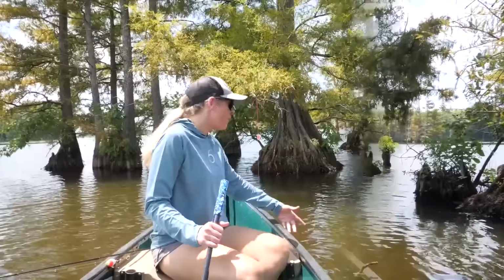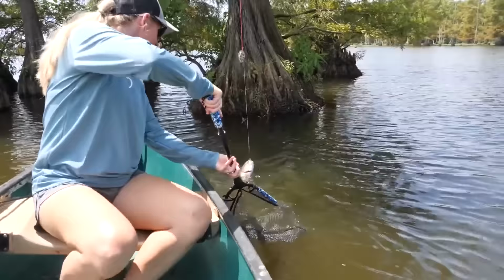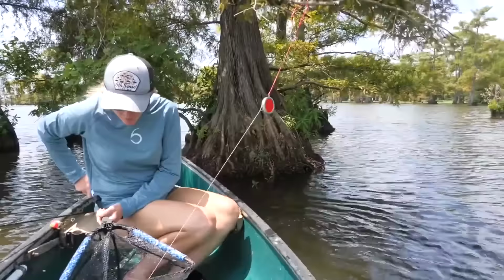All right, we got another one, and then on the tree behind it, there's another one. Look at that. Holy cow. We got two more. Oh, that's a good one. That's a really good one. Scooped. Woo! He's bigger than the last one, I think. Oh, yeah. He might be 4 pounds. Dang, that's a really nice one. That is a nice sized catfish.